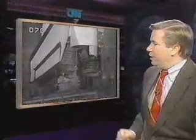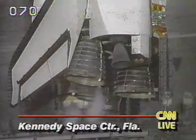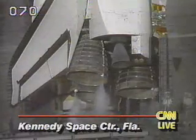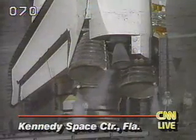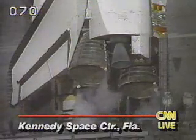Hello, I'm Tom Mintier. NASA is preparing to put Atlantis into space. The countdown clock is running. It is under 4 minutes right now. Here you can see Atlantis as it sits on pad 39A at the Kennedy Space Center. It's only the 7th time in NASA history that they have launched at night in 44 missions so far. Atlantis is making its 10th flight since its maiden voyage all the way back in 1985.